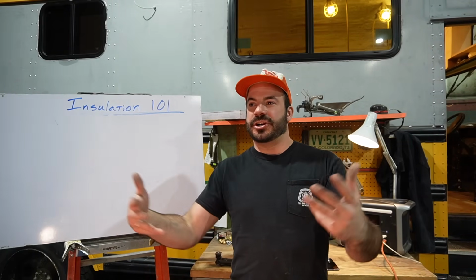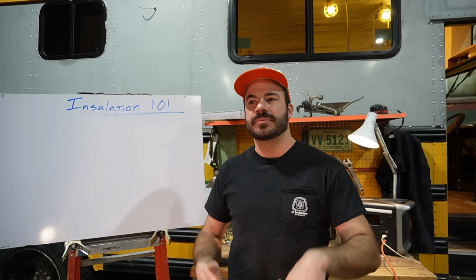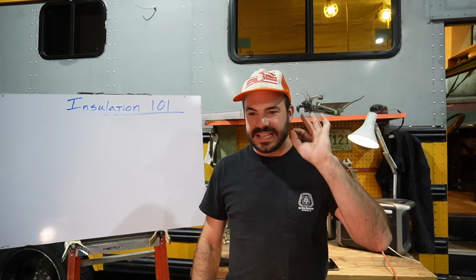In that circumstance, sure, it's an R value of 7, but when I asked him whether or not if I put this between the metal floor pan of a bus and the plywood subfloor, he said that again, it would deliver an R value of 7.